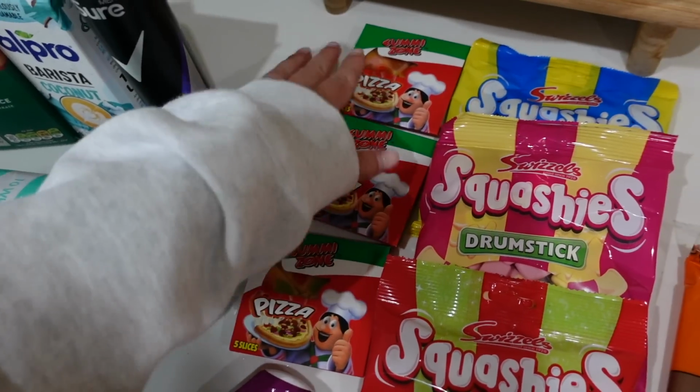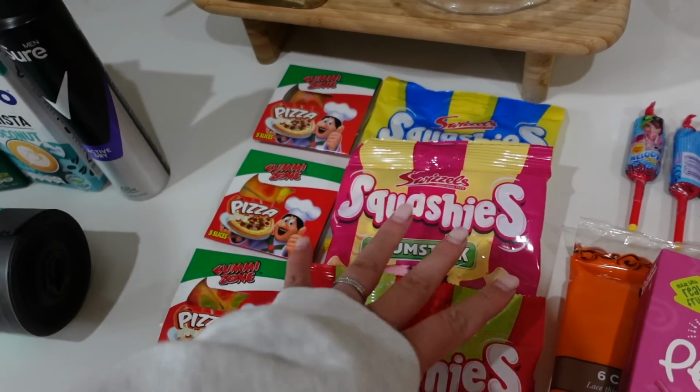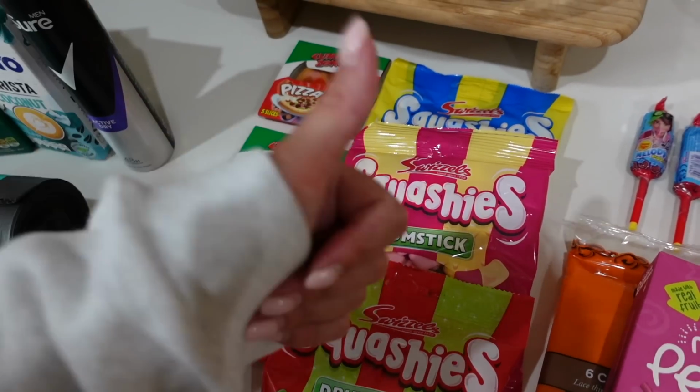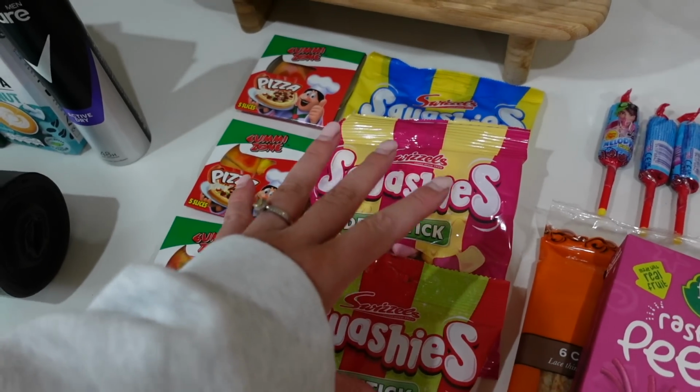I got them all a pizza gummy zone each, just for the novelty factor really. I got a bag of squashies each because they all love these. They can share them amongst themselves, and I went for stuff that isn't super sticky or melty or gooey, because I don't want to be dealing with that on a plane.